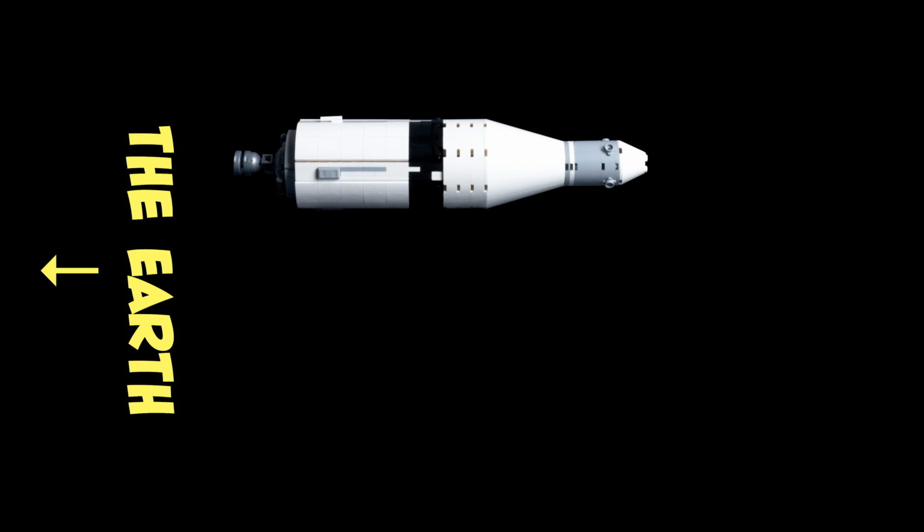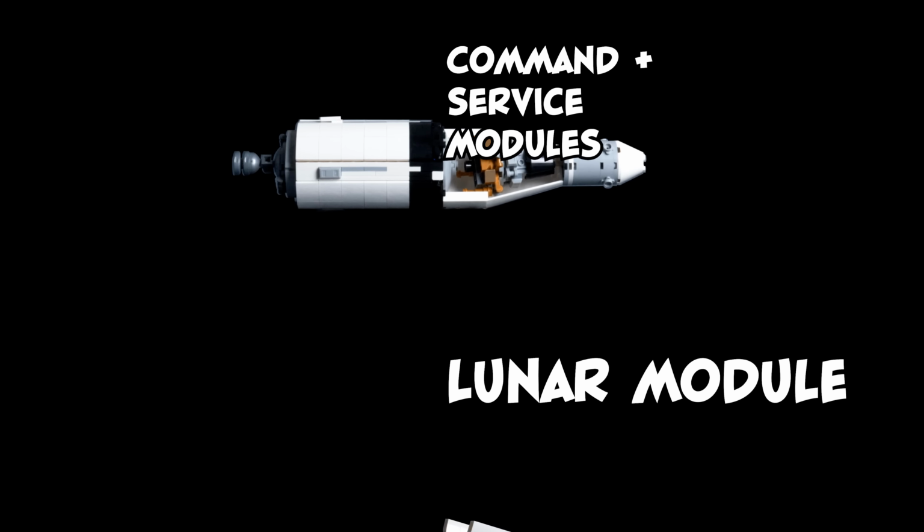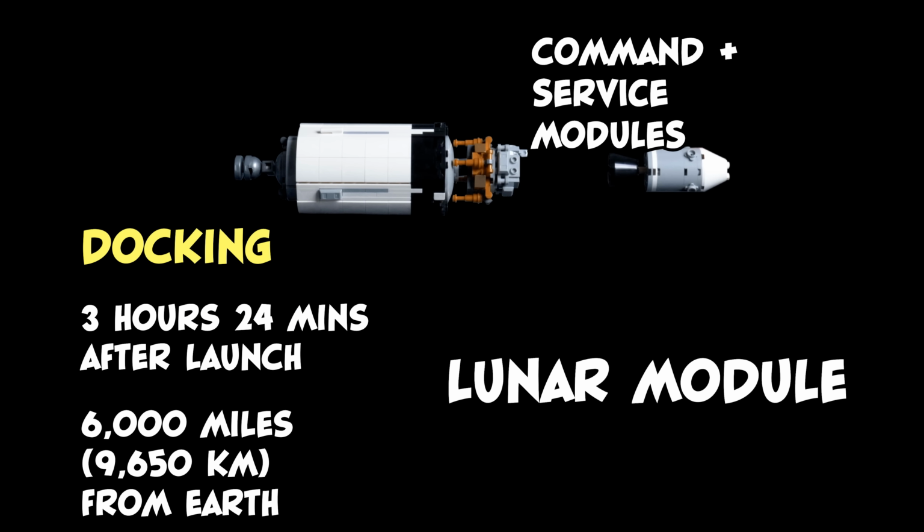The crew had to shift the spacecraft into the right configuration for reaching the moon. They dropped the lunar module shields, then they had to detach and flip the command and service modules and redock them, pointing the other way. The spacecraft coasted for 3 days through space.